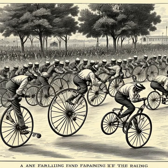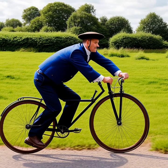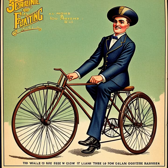symbol of Victorian-era cycling. The penny farthing, with its distinctive design and association with a period of rapid innovation, has left an indelible mark on art, literature, and popular culture. In the realm of art, the penny farthing has been depicted in paintings, illustrations, and even sculptures, showcasing the bicycle as a symbol of progress and modernity during the late 19th century.